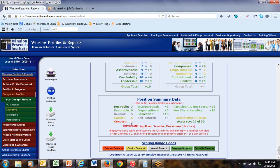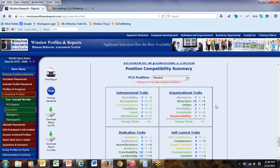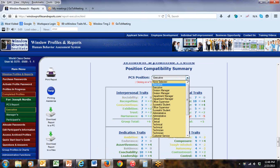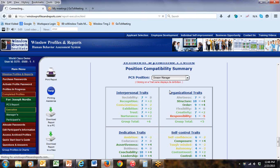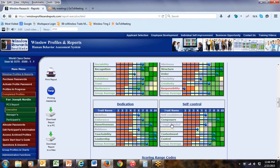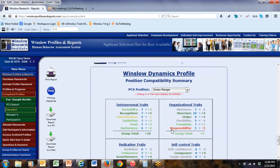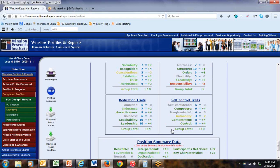You'll also see that the one concern here is in red, and that would be responsibility. So against the profile, his score was a -5. But what's really neat about this tool is that you can compare him within just a radio button click to other jobs. So we have in this system a division manager as well as a department manager. So a division manager is an individual who manages other managers. And again, we see one concern, responsibility, and two, conscientiousness and autonomy concerns. And the numbers for this particular job make Joseph look a lot better, a much better match.